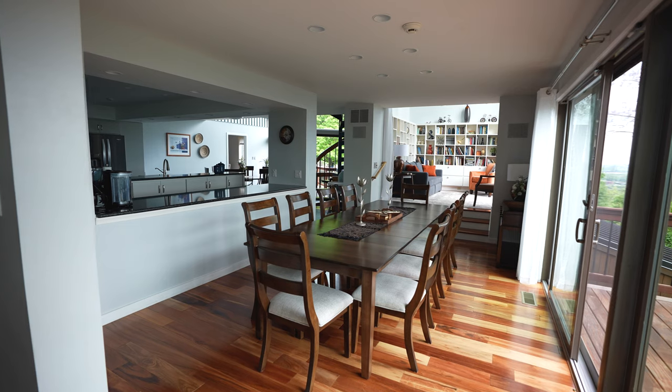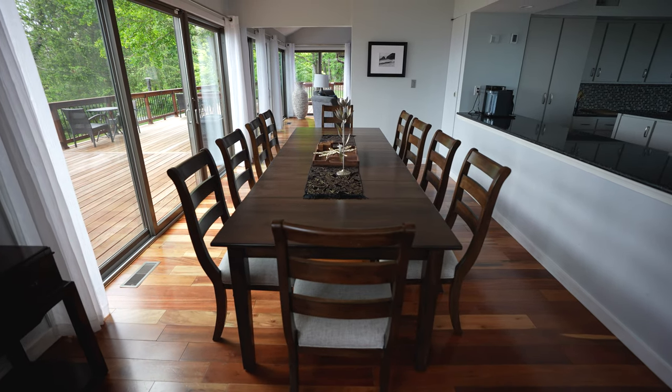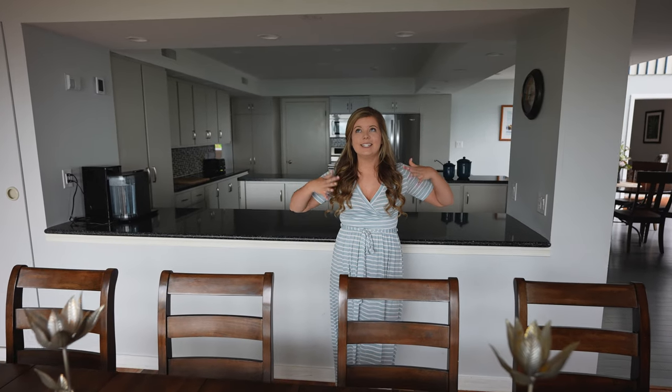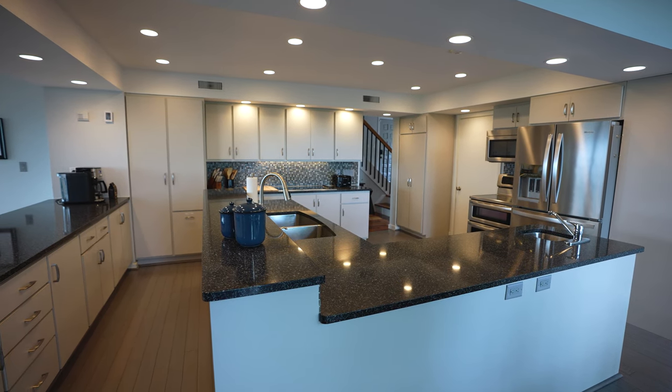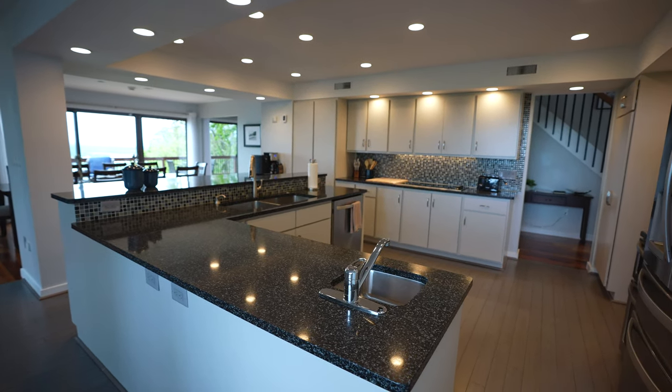So right past the living room, you've got this beautiful dining room area with plenty of seating for all your friends and family. And then behind me is the massive kitchen with lots of counter space and genuinely everything you could possibly need to cook a delicious master meal.